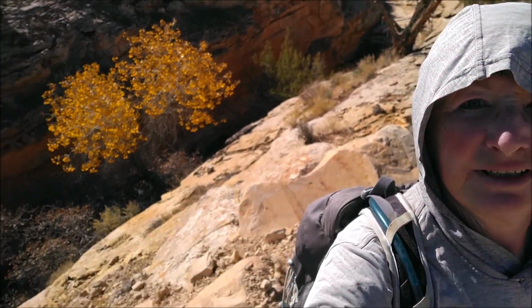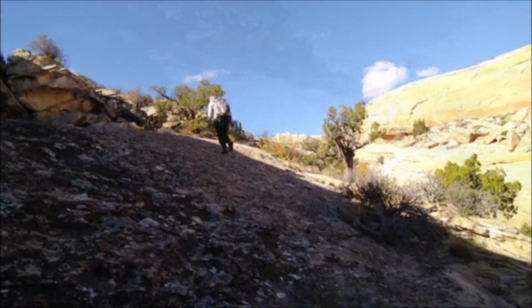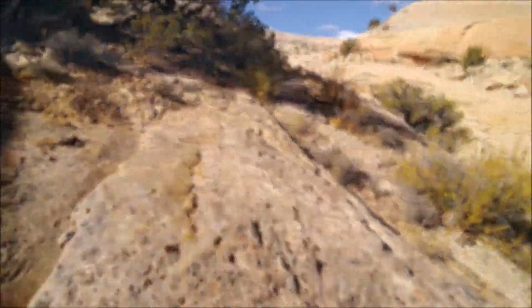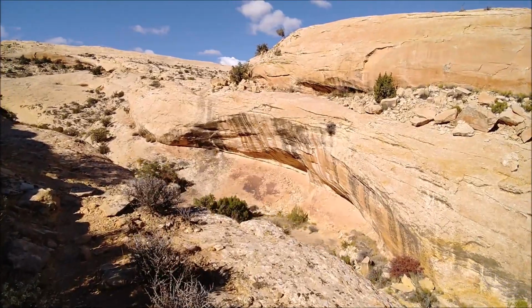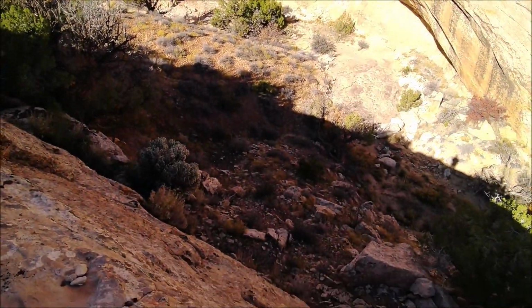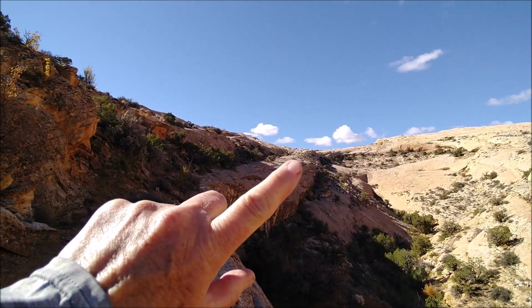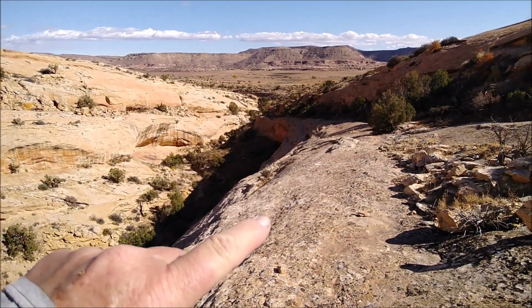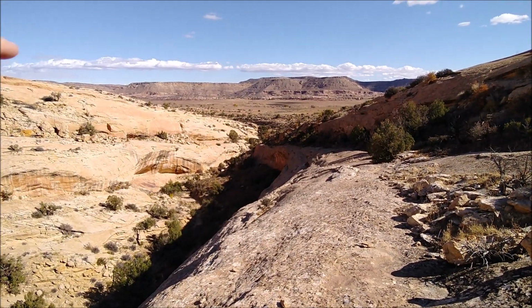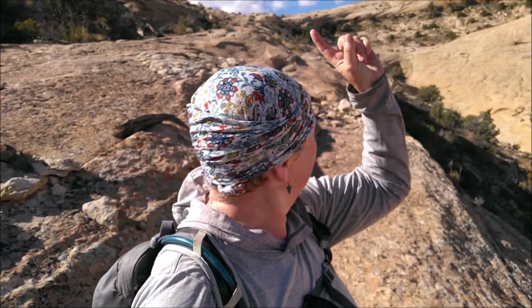Okay, I made it to my first wash down there. I'm up on a rim here with a sheer drop off. It looks like it's going to take me along this rim here, up there. And there's the rim we just came along. And way off over there by that cottonwood tree, pretty sure that's Studley van. And now it looks like I'm actually committed to going all the way to the top of Coombe Ridge.